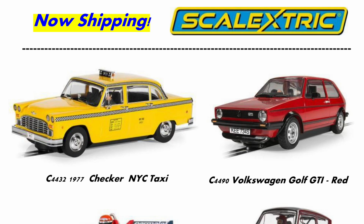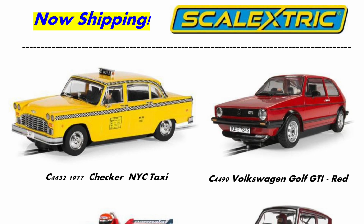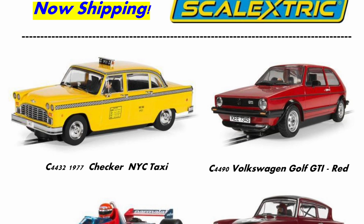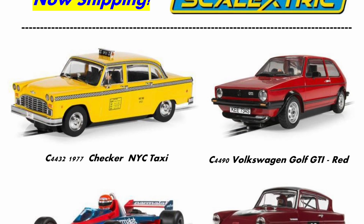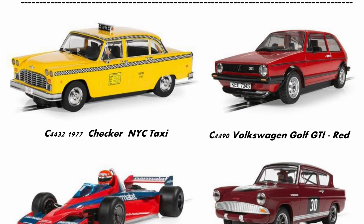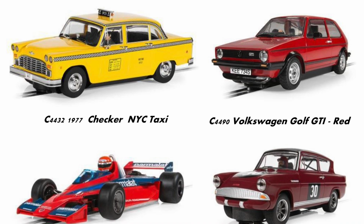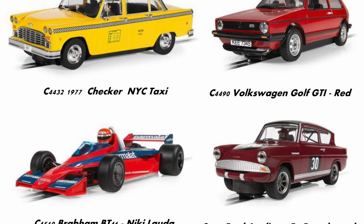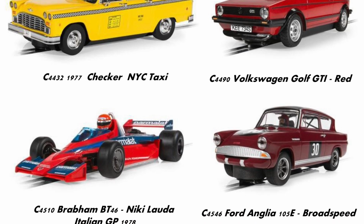We are going to wrap up this week's news with a whole bunch of Scalextric cars that have just released, I'm told by the newsletter. Maroon Golf VW that's just released. I know there was a lot of hand-wringing about this car, whether it was actually going to be released or whether it was canceled or whatever. People were complaining about that a lot on the Scalextric forum on the Facebook page, but there it is, guys.